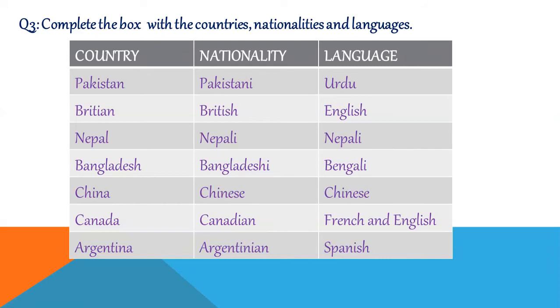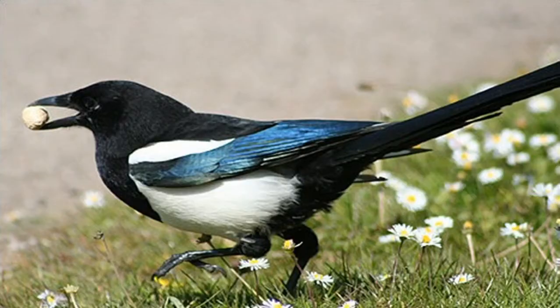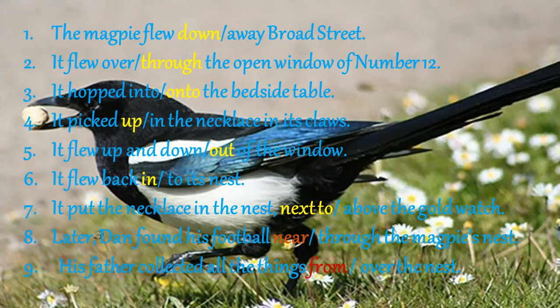Okay, move on to unit number 5, lesson number 2. Underline the correct preposition. A preposition is a word used to link nouns, pronouns, or phrases to other words within a sentence. And prepositions are through, up, down, in, into, next, from, etc.